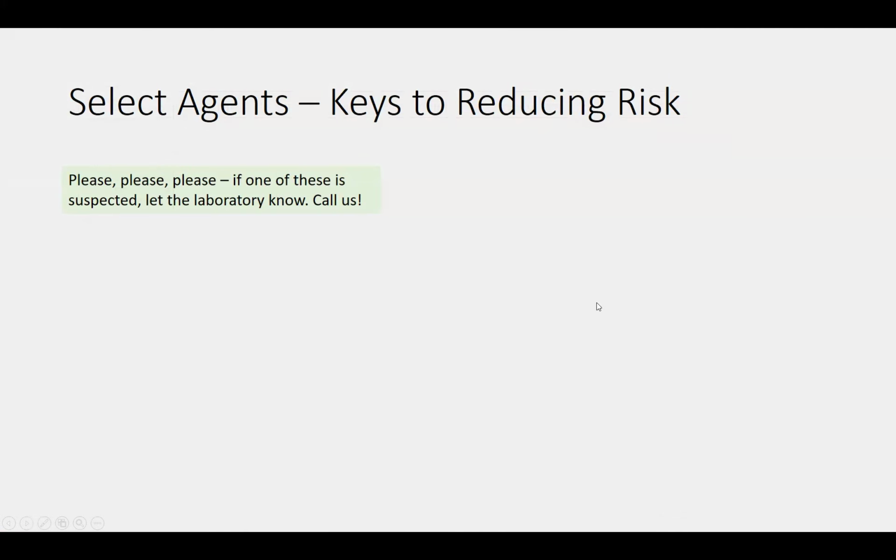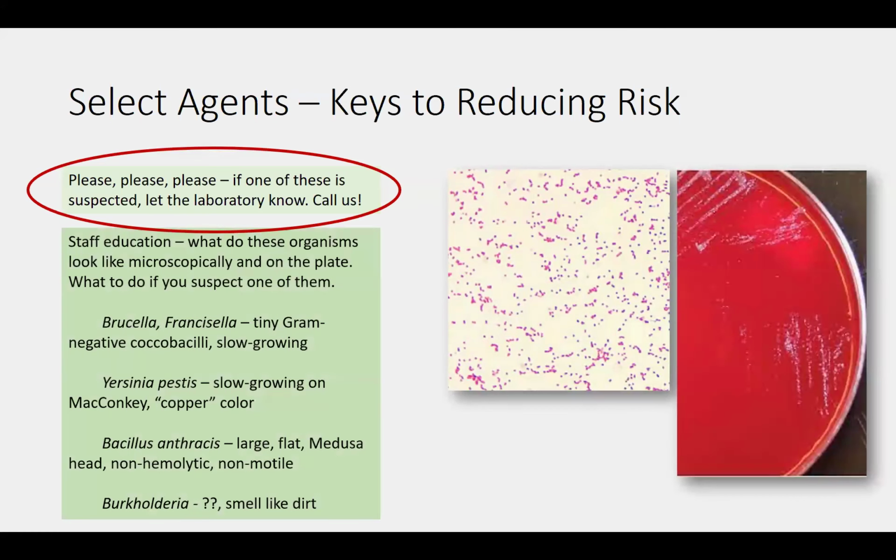Okay, I got to quicken up here. Select agents, please let us know if you suspect it. I'll give you a good example of this not happening. Our patient who had tularemia had blood cultures sent yesterday. Did any physician call the lab up to say we're sending blood cultures on that woman with tularemia? It might grow tularemia. No. Luckily, I recognized that it was coming anyway.